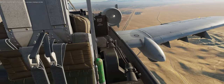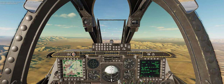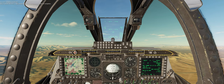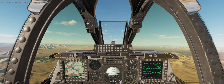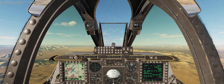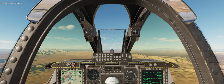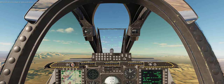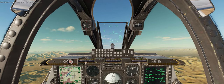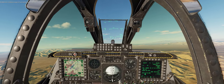Nellis Departure, Delta 1 flight is with you over Apex, climbing to 10,000 feet. Warning, autopilot. Delta 1, Nellis Departure, radar contact. Cleared to resume own navigation. Cleared to resume own navigation, Delta 1. Alright, let's climb to Angels 10, speed up and maintain 220 indicated. 1, climbing to Angels 10 and maintaining 220 indicated.